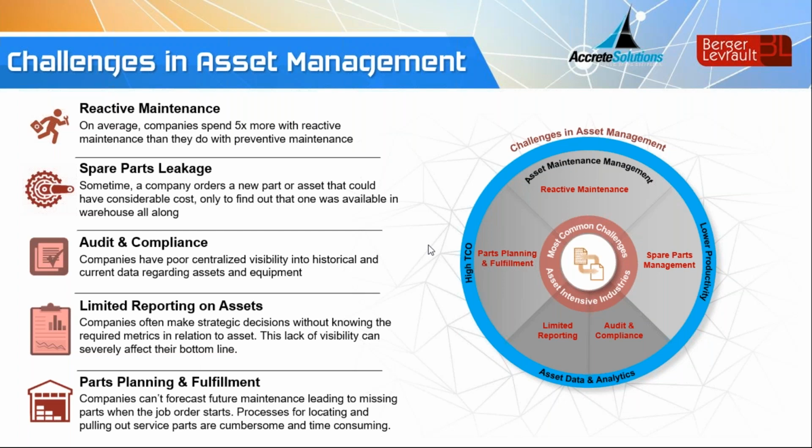So periodic training of the resources, training other junior resources, having proper knowledge management systems, and finally remote diagnosis by experts can also help to a certain extent in alleviating this issue. These are some of the challenges. You can see the others on the slide.